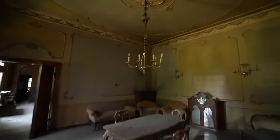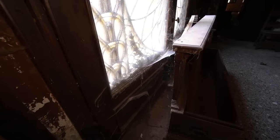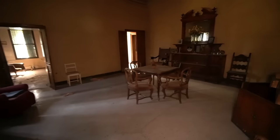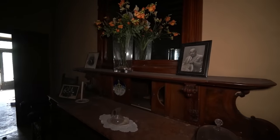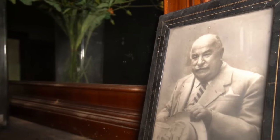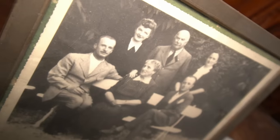Like I said, the house is huge. We are gonna have to just push forward to see as much as we physically can. Got all the cobwebs covering this door. Absolutely vile. Wow. These rooms are just beautiful, guys. The glasses in this cupboard there, in the cabinet. Flowers still sitting on the side here. I think this is the same gentleman from the other room. Definitely the ancestors of the owners.